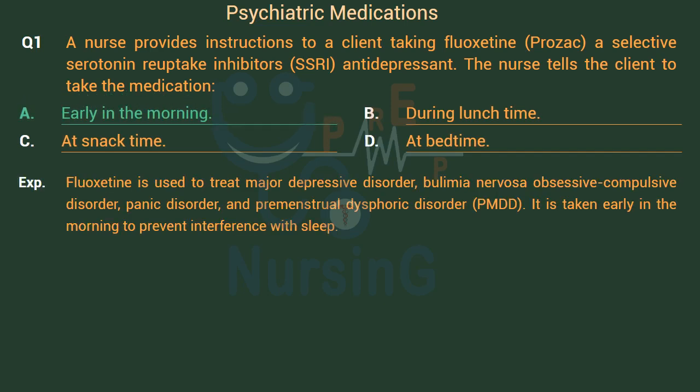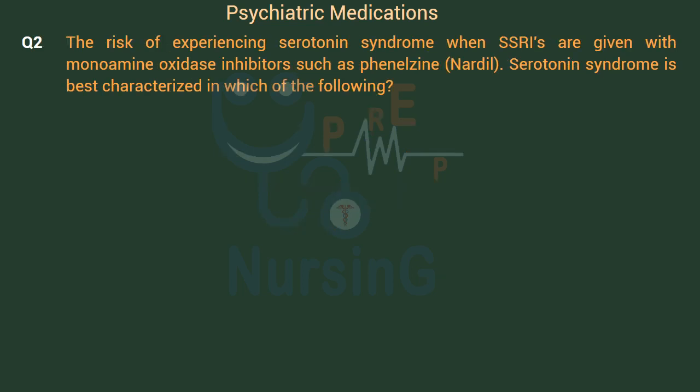Early in the morning. Fluoxetine is used to treat major depressive disorder, bulimia nervosa, obsessive compulsive disorder, panic disorder, and premenstrual dysphoric disorder, PMDD. It is taken early in the morning to prevent interference with sleep. There is a risk of experiencing serotonin syndrome when SSRIs are given with monoamine oxidase inhibitors such as phenelzine, Nardil.